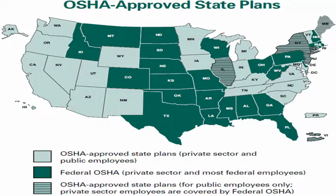Okay, so it's all 50 states, but it varies by state as to what the actual requirement is going to be. So what that basically breaks down to is state approved plans. What happens is the state will get approved through OSHA a plan as to how they're going to meet the occupational safety and health requirements that are built into these regulations from OSHA.